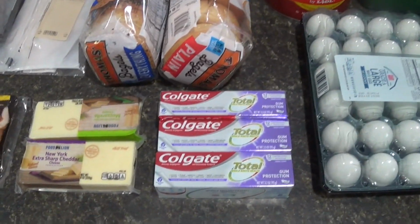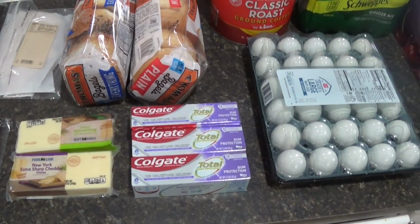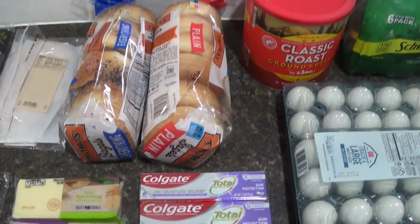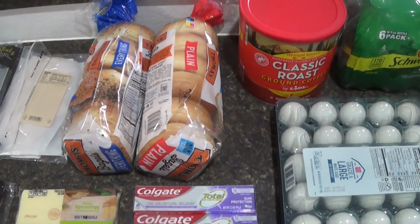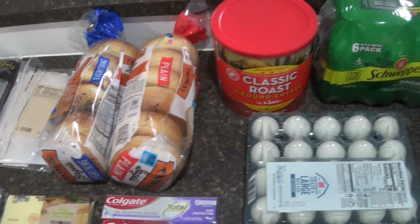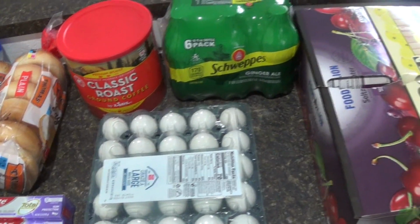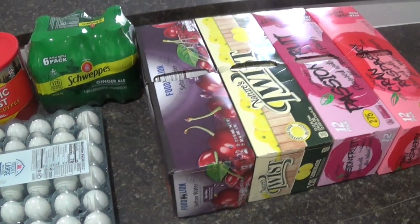CVS, we ended up getting the Colgate there. Those were like 40 cents a piece after using some coupons. The bagels ended up working out to be somewhere around, I think, $1.25 a package. The real killers this week were the coffee, the eggs, and then we were low on the seltzer waters, sparkling waters, and the drinks.